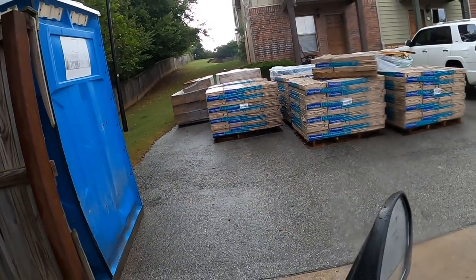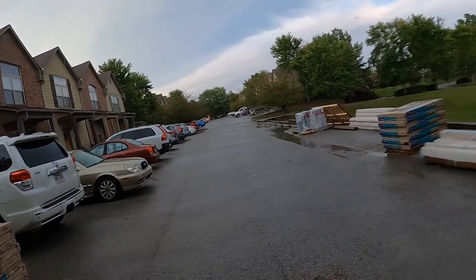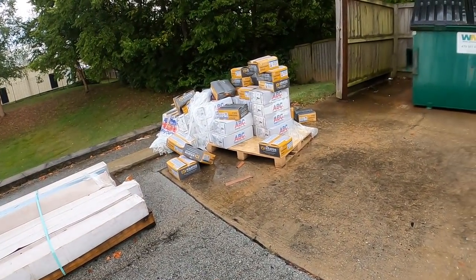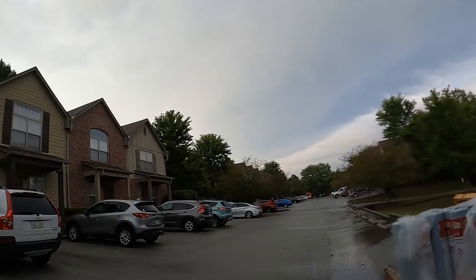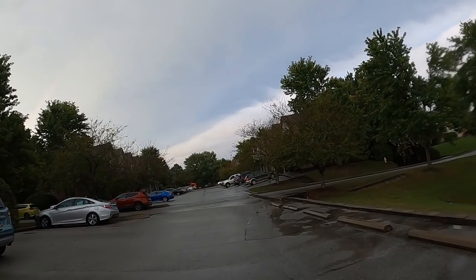If you want to be a thief, you can steal $1,000 worth of roofing gear right there. Can't believe they just let it sit out here. They must have intended on doing it today. They're preparing for a weekend job, but that's all just big boxes of nails, shingles, whole new roof. Just leaving it sit out here. Oh, that's gotta be risky.